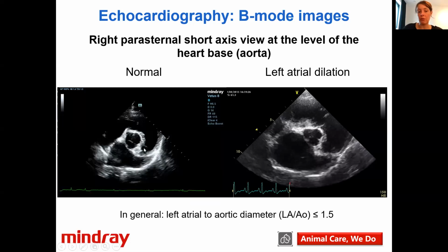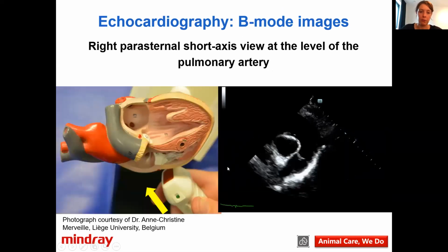In general, when we measure the size of the left atrium and compare it to the aorta, the left atrial to aortic diameter ratio is said to have to be less than 1.5, but of course there are different reference ranges and different studies. But if you want to have in your head a general normal value, the left atrial to aortic ratio should be less than or equal to 1.5.